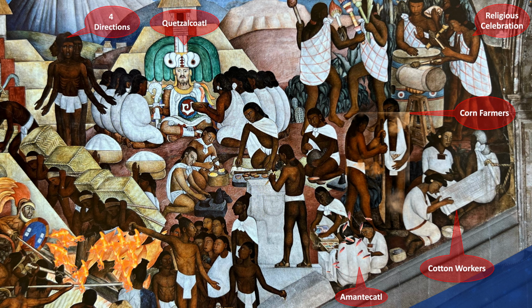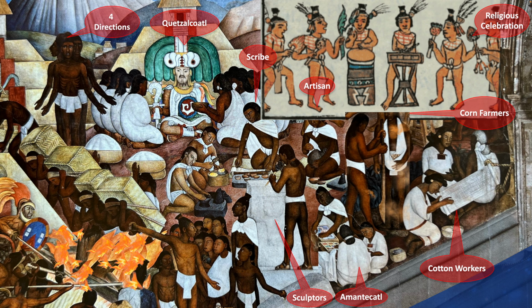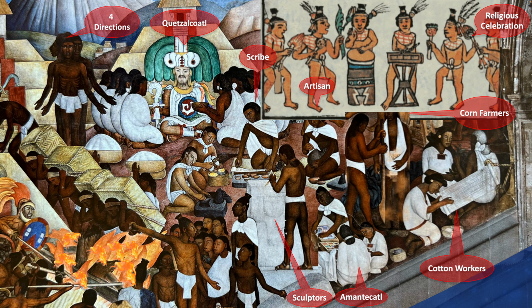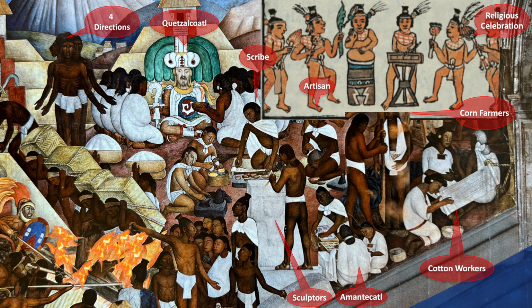Feathers were one of the most revered precious elements in the ancient world. And here are Mexican stone sculptors and another artisan working on a pitcher for liquids. Right next to him is a tlacuilo, a scribe drawing a codex using pictograph writing, which was prevalent in Mesoamerica. And yes, ancient Americans wrote books, libraries full of books.